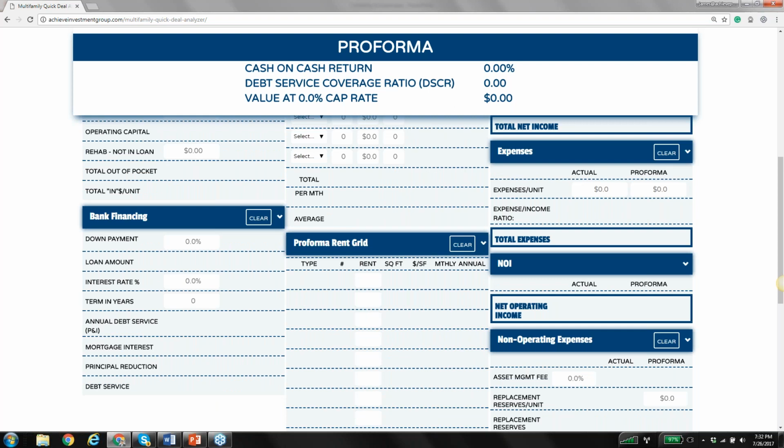Nowadays there are a lot of loan options which give interest only. So that is not included in this analysis. That is something that we have to develop into the advanced version of it.